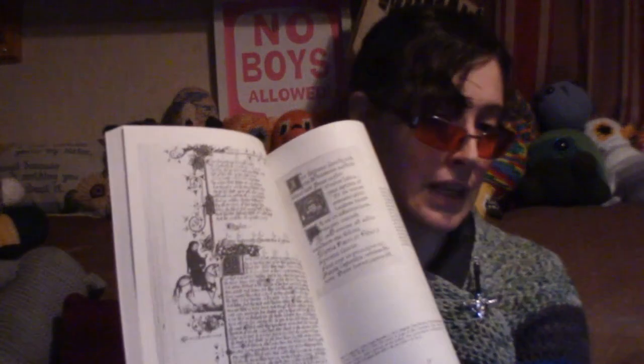Then this one is Medieval Calligraphy, Its History and Technique. And this one, another black and white one, but that's okay. At least it's full page pictures. This one is another one that does have some instructions on how to do it. But even the ones where it just has pages of different alphabets or whatever, that's very helpful.